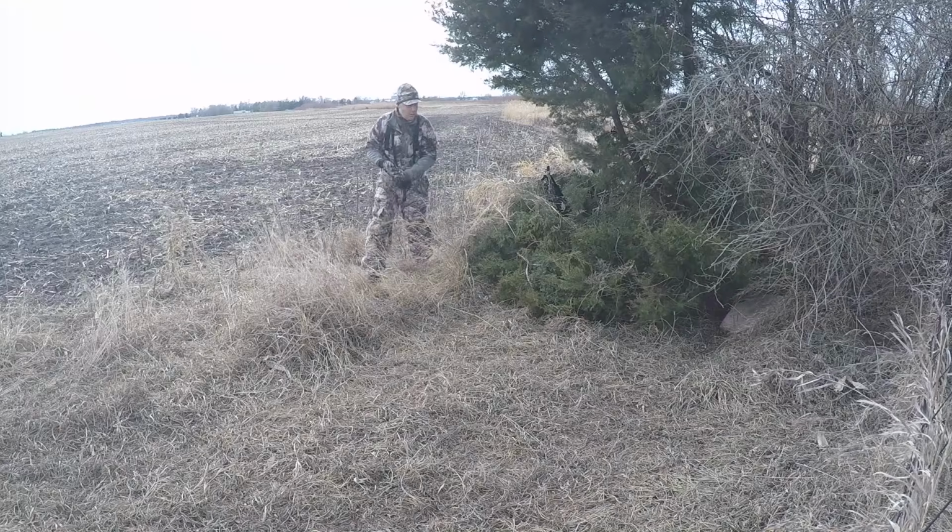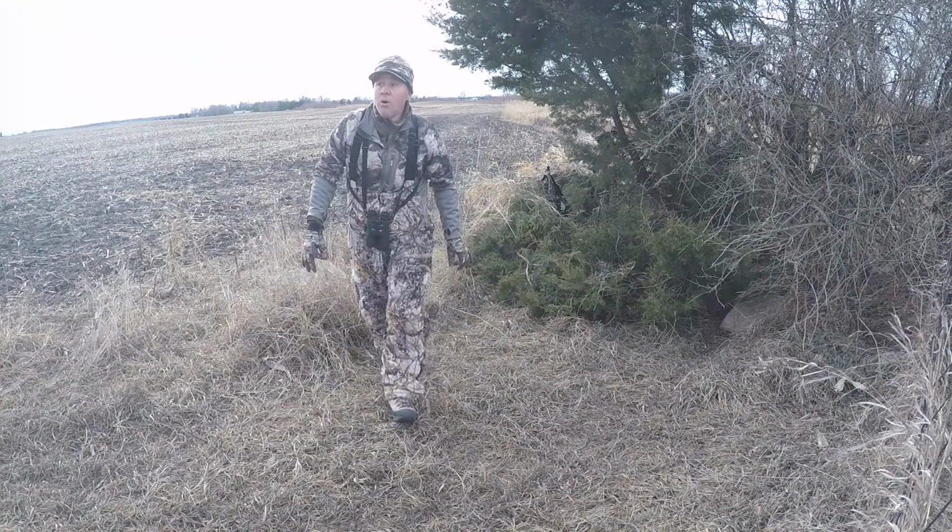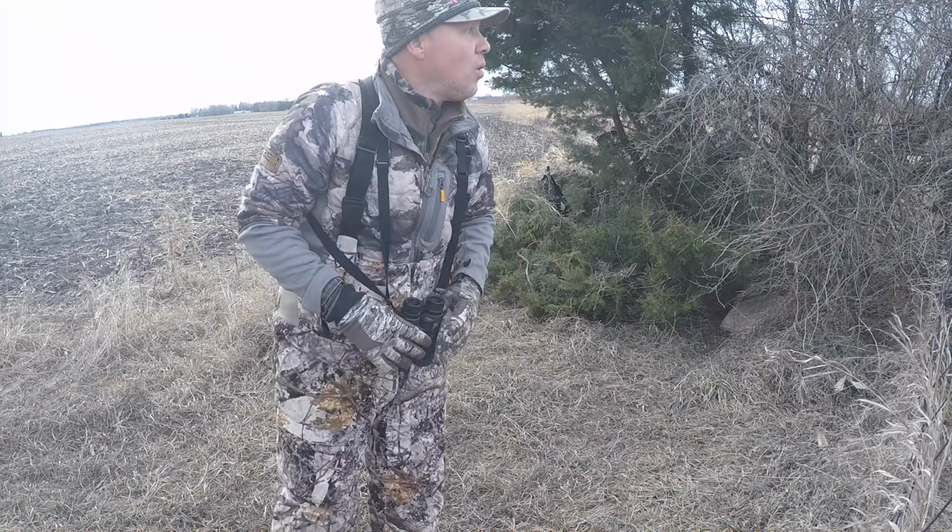I love my little makeshift ground blind. I'm out of the wind the best that I can be for being super wide open, and I'm in here early enough. I'm settled. Everything's ready to go. I feel good in here.